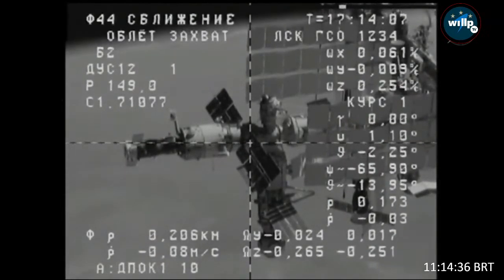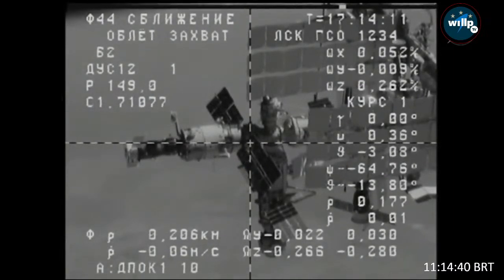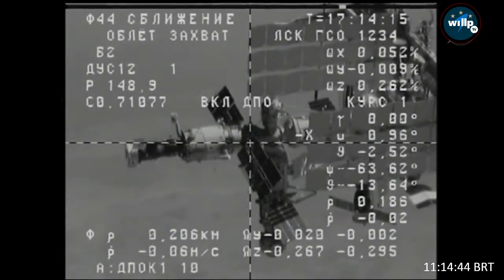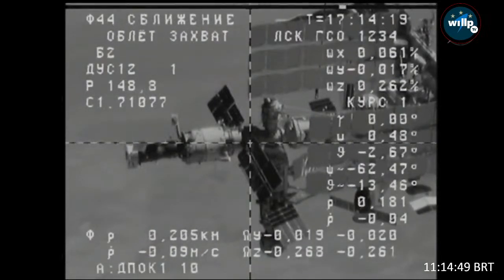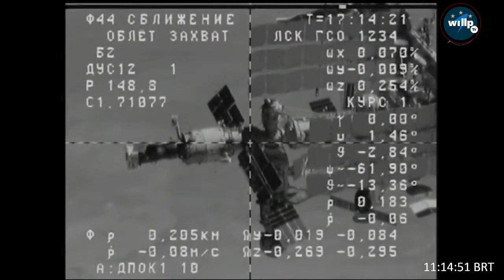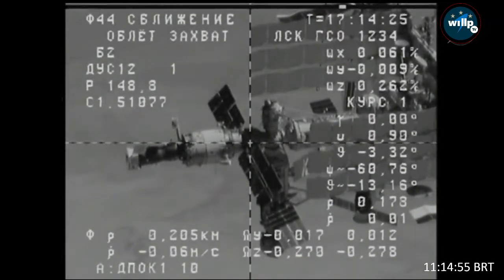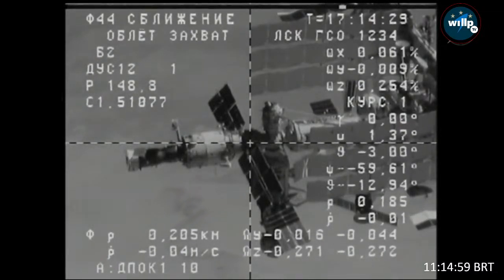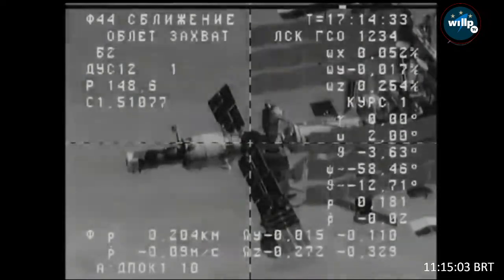Fourteen. Now closing at 9/100ths of a meter per second, and just a little bit shy of 200 meters out. And I confirm we continue fly around of the MRM-2 docking node. Copy. The fly around continues.